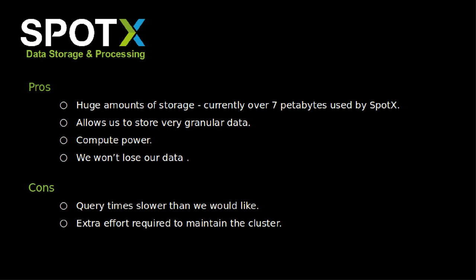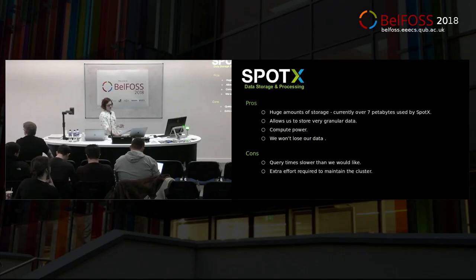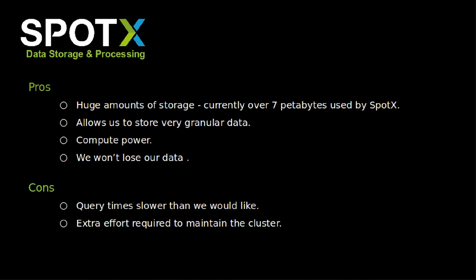It's completely resilient. We'll still have access, and even if a node or two or three fails, we still have our data. However, there are some cons in that the query times are slower than we would like. There's extra effort required to maintain our clusters, and as different processing techniques have evolved over time and we have more data and need to process it even faster, we have tried to look into other open source options to tackle these problems.